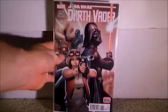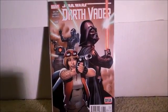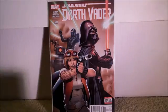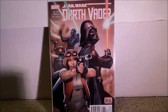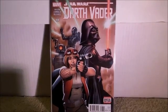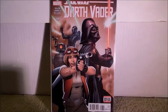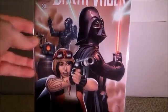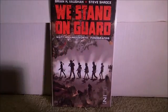So the first one, continuing the series, is Star Wars Darth Vader, issue number 8. And if you know these characters, that's Aphra, and I forget the name of these robots, but they became very popular. If you have Darth Vader number 3, that's her first appearance. So if you haven't had the opportunity to get that book, I would definitely recommend it. And as usual with the Star Wars books, the artwork is superb, beautiful to look at, and I appreciate beautiful artwork.